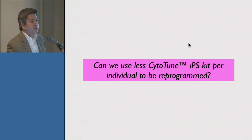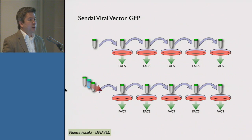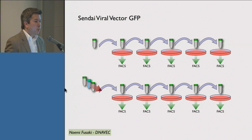And so my group has been trying to figure out ways to be more thrifty with our use of this technology. The question is, can we use less of this kit to still reprogram efficiently? One of the ideas was, could we sub-aliquot out each kit and then refreeze it into smaller aliquots that could be used as we needed when different people came into the lab.